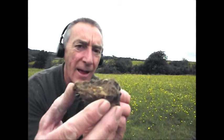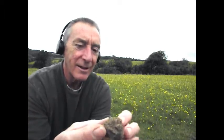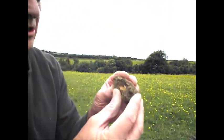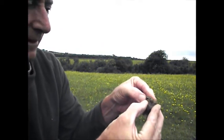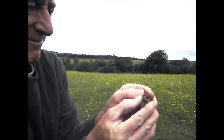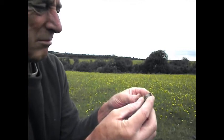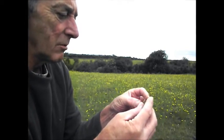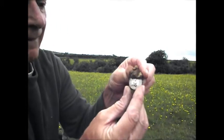You see that there? You see that silver edge? Now, the edge of it is milled, so I don't know, but let's have a look and see what we've got. Huh. Don't know what it is. Well, it looks silver anyway. Look at that, see it?